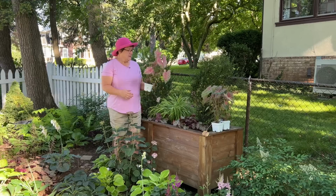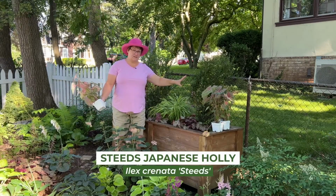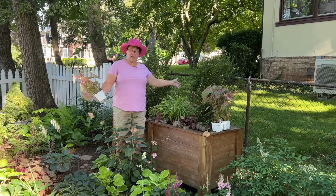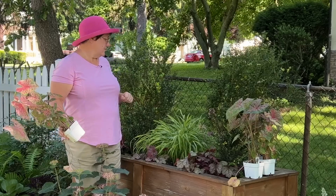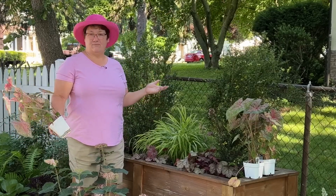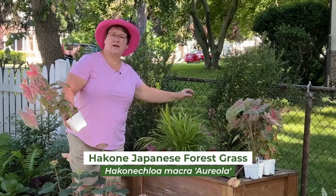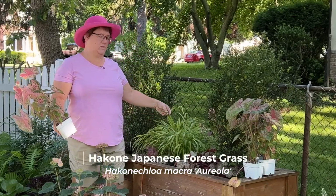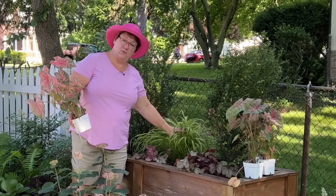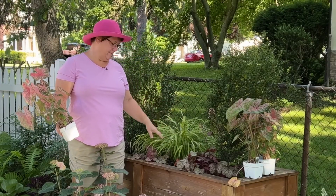Now, in this planter box, I have two Steed's hollies, and my hope is that these will eventually grow wide enough that there will be no space in between them. However, they're taking their sweet time doing that, so I don't know if that's going to happen anytime in my lifetime. I also have a Hakonechloa grass, Aureola, I believe, or All Gold. I'm not sure which it is. This is doing really well here, but I think I'm going to take this out.